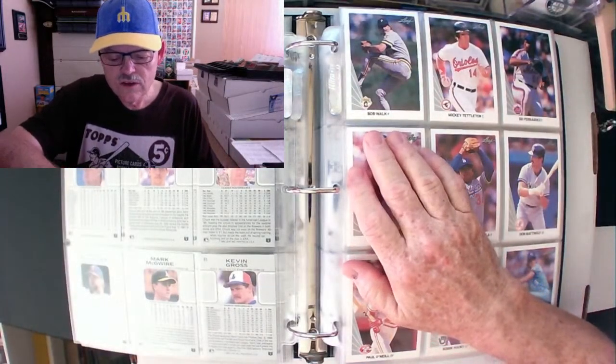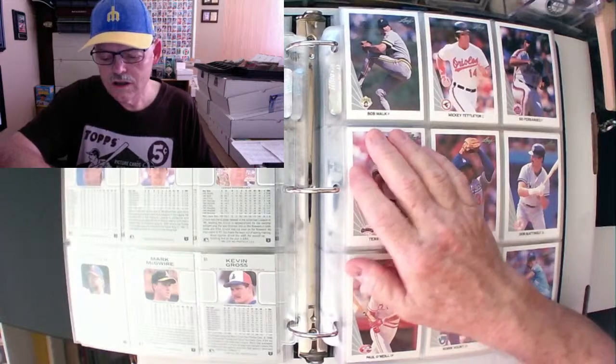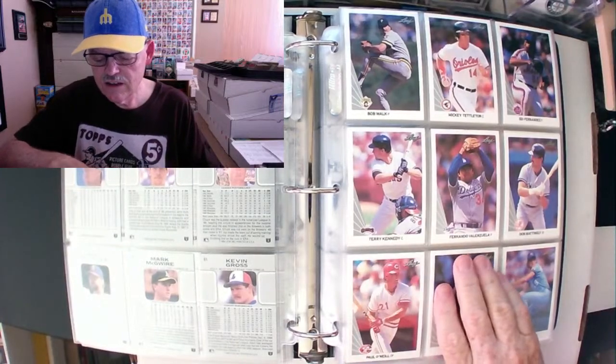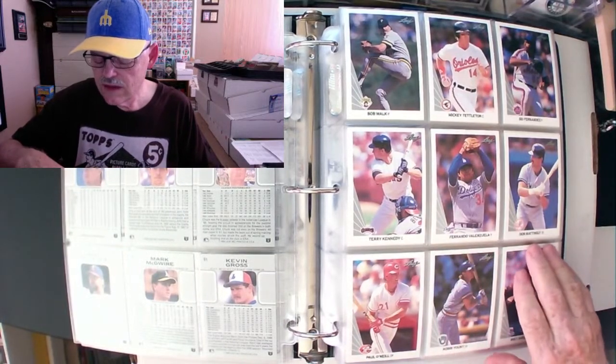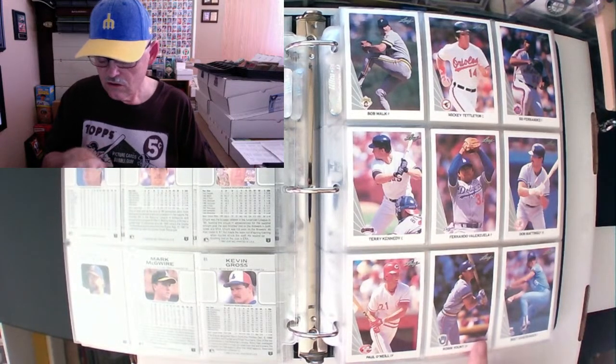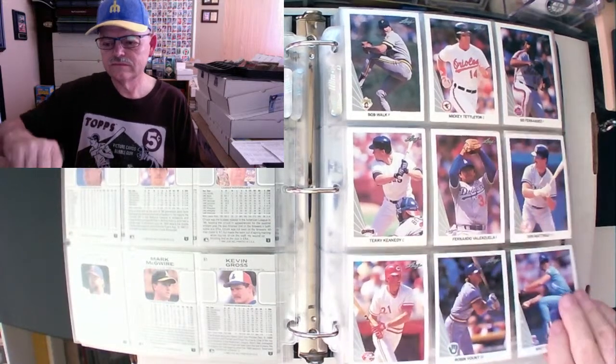All right, there's our famous fan favorite ball player, base on balls walk, Mickey Tettleton, Sid Fernandez, Terry Kennedy, Fernando Valenzuela, fan favorite and star player Don Mattingly, Paul O'Neill, Robin Yount, Hall of Famer, and Bret Saberhagen.